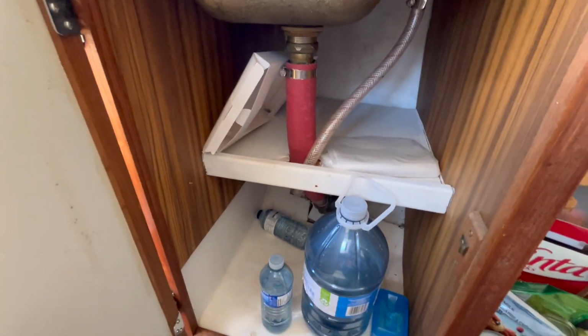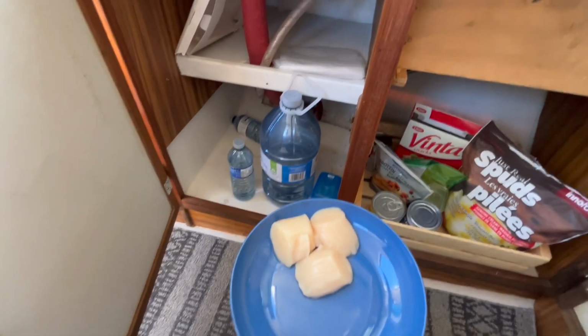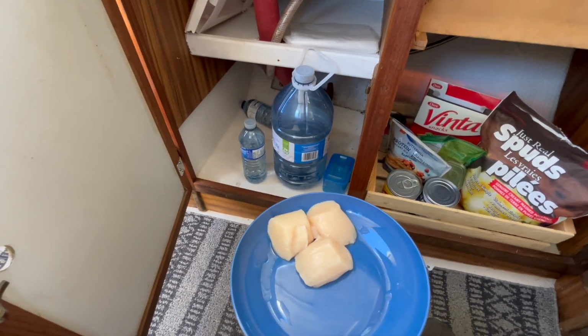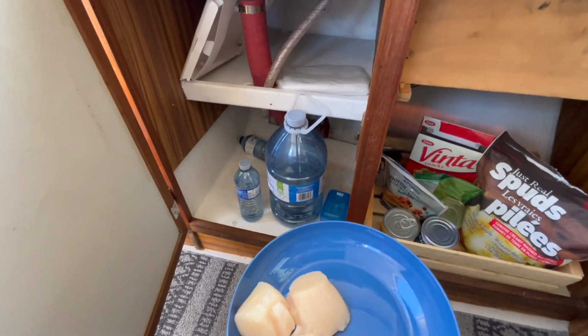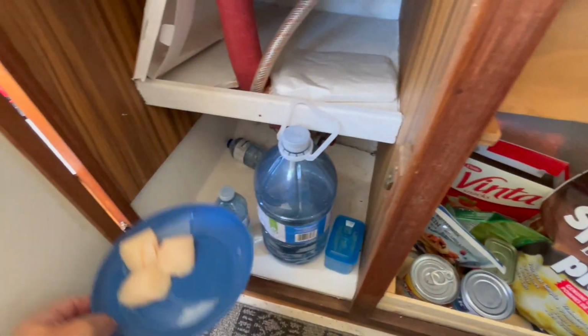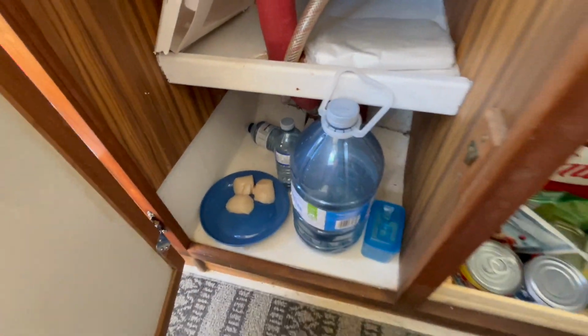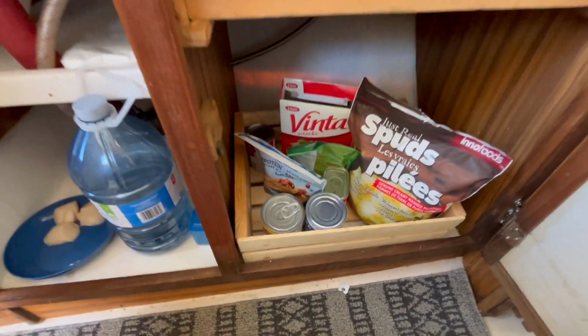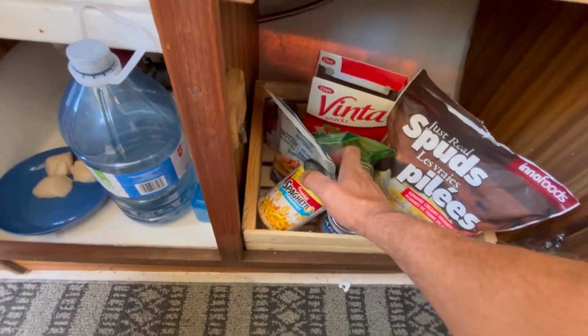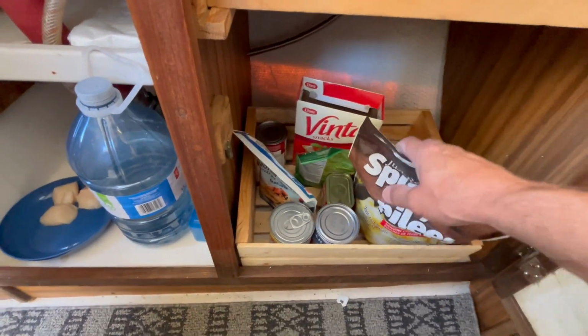Unfortunately, I thought I had a frying pan here, so I'm not going to be able to fry up these beautiful scallops today. That's unfortunate, but that's all I can do. So I have to put that down there to keep them as cold as possible. I had to get something from the cupboard, I guess, to heat up. I don't know. Let's see what we got here.